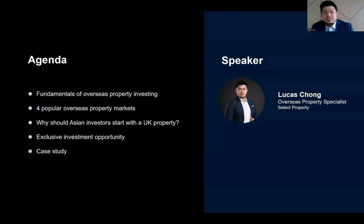To cover the agenda today, we will first start off by looking into the fundamentals of overseas property investing. Why invest in overseas property? We'll look at the four popular overseas property markets, as well as the pros and cons, or should I say tips to look out for, and some case studies for these markets, just to see whether these markets would be suitable to your personal investment portfolio.